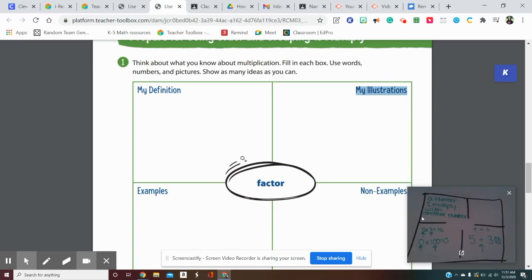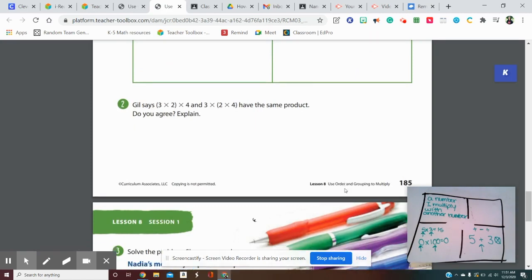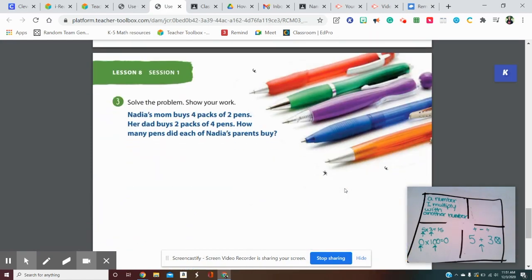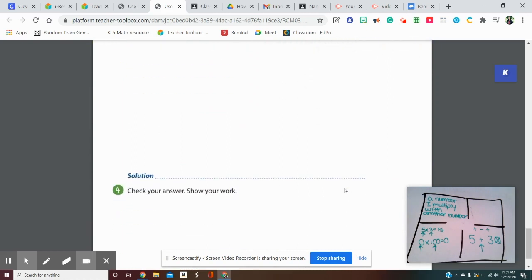All right, so now what you're going to do is finish the rest of this page. You're going to move on to 3 and 4. Like I said last week, number 3 is basically like number 4. They just give you more room to show your work and check your answer. You might even check it a different way.